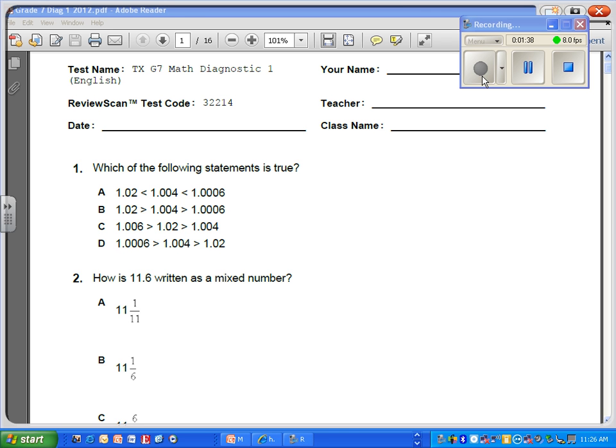All right, number 1, which of the following statements is true? So we're looking for one that's true, so we want to make sure that sticks out to us. This is a supporting standard, so it's not one of the readiness standards I'm talking about, but this is pretty much just ordering decimals. So you should be able to do that. I noticed that in most of these there are 3 decimals involved. C had one that was a little different.